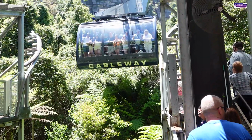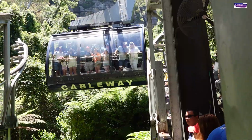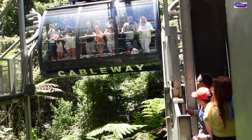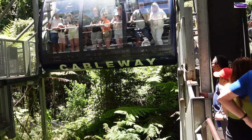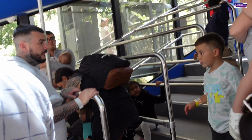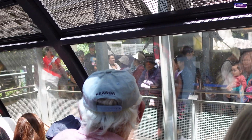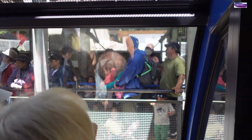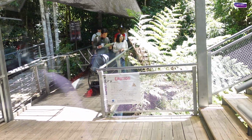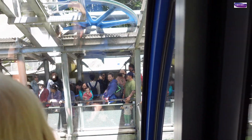Excuse me, how many is in your group? Three. Here we go. Welcome to the Cableway, everybody. Welcome, welcome. My name is Dom and I am your driver. I'm going to take you guys all the way back to Scenic World. Along the way, I'm going to point out a few things to you that I think you might find useful. So, the first thing I am going to talk to you guys about was right there.